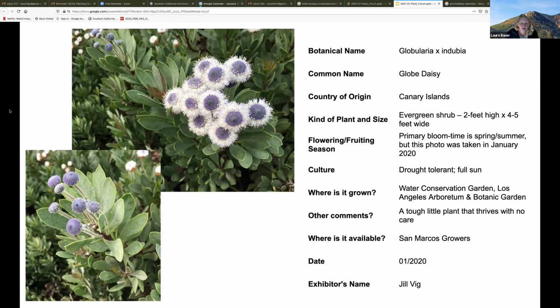It is evergreen, and it has a really nice long bloom period. Those purple fuzzy flowers, once they're done blooming, they do tend to hang onto the plant. So you might have to do a little bit of deadheading, but it's really neat, not something that you see too often. It looks like you can get it at San Marcos Growers.